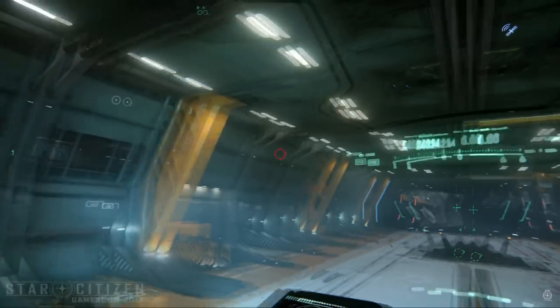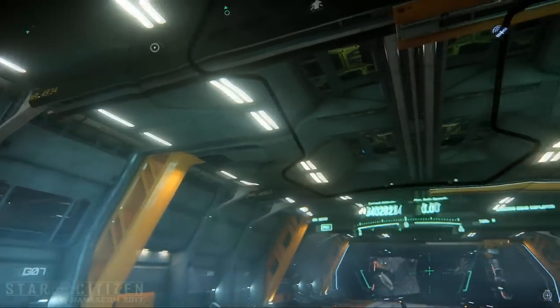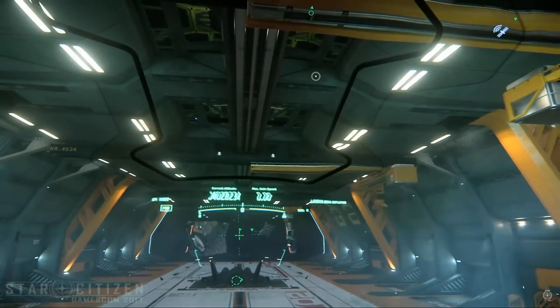This situation could end up being a veritable nightmare of parking mishaps if the pilots don't know what they're doing when it comes to landing, or if you need to take out a specific ship that's being blocked by the others.